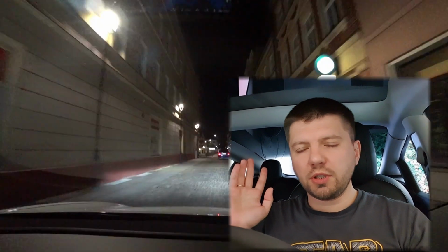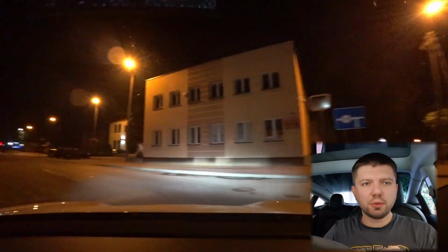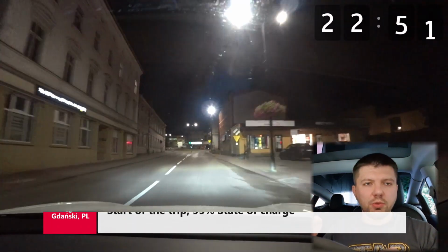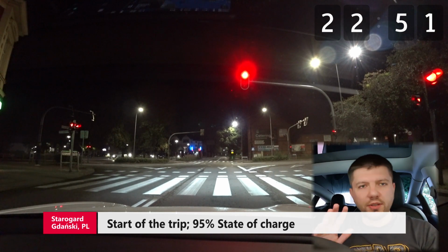So the first part is Gdansk. We departed with 96% state of charge from our garage, and basically the start of the trip was when we got our passenger in the market square at night. It was 10:51 p.m., so 9 minutes till 11, and we had 95% state of charge at that time.